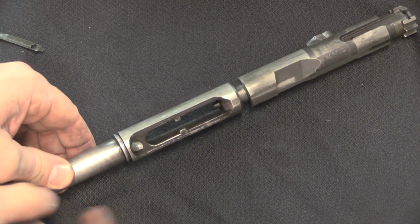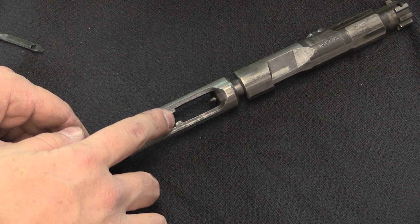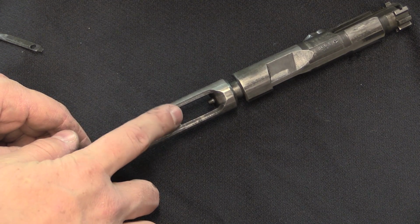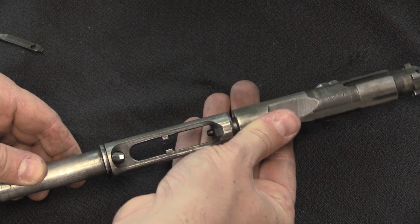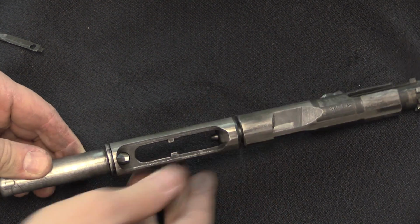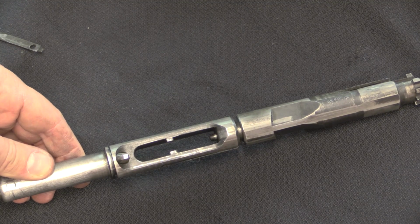We also have these two little locks, or denial bars, you could call them. And that is an out-of-battery safety to make sure that the hammer cannot fully drop if the bolt's not actually fully locked in place. So the difference in this amount of travel will either allow or deny the hammer to fall. So that's an important mechanical safety.